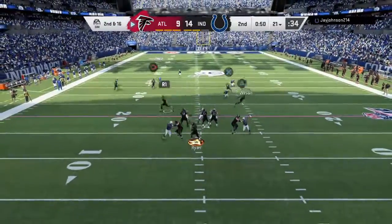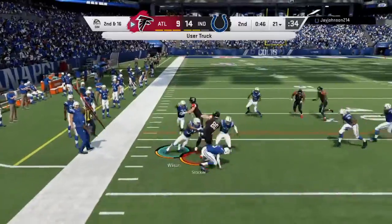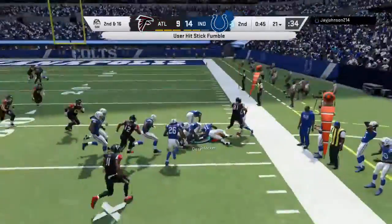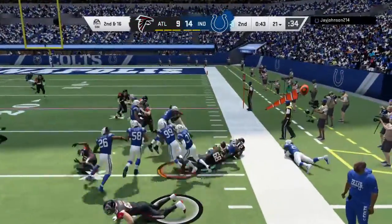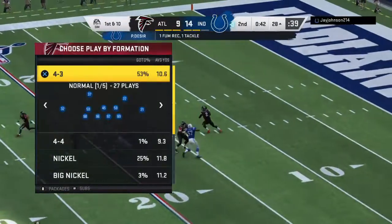Now on 2nd and 16, Ryan completes a short throw to Stocker. And he fumbled it. It's on the ground. And the Colts pick it up. And his guys are going to get the football at the 28-yard line.